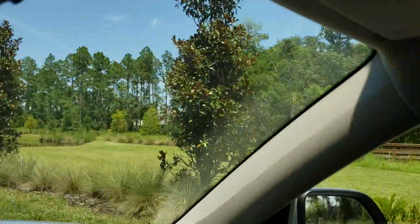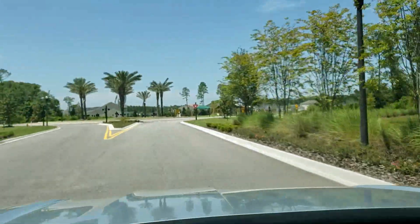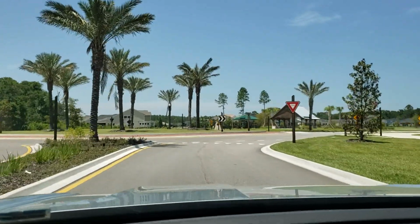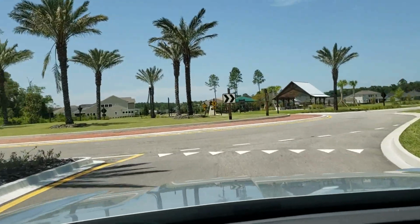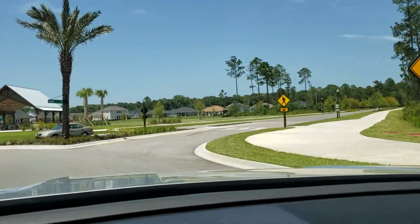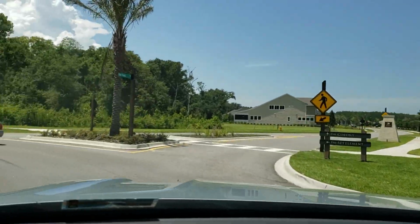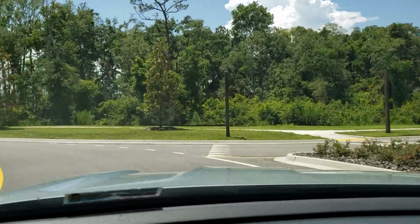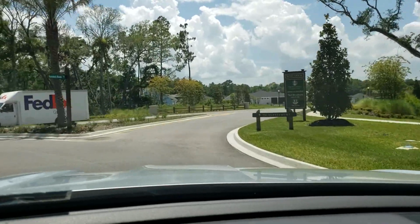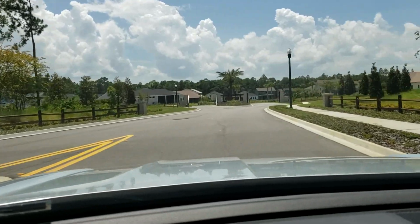So you see the path over here, it's actually walkable from this area as well to get over to Palm Valley Academy, which is the other K through 8 school in Nocatee. We talked about Valleyridge Academy, and then there's Palm Valley Academy. Palm Valley is the newer one. It's just finishing its second year, I believe. First year? Gosh.